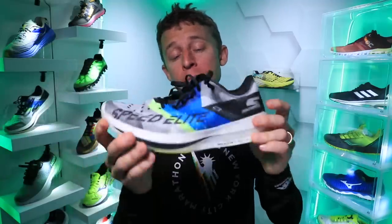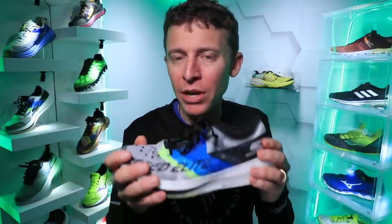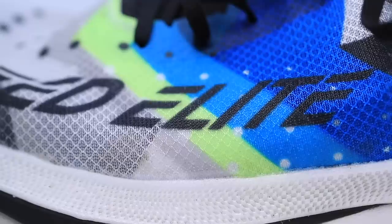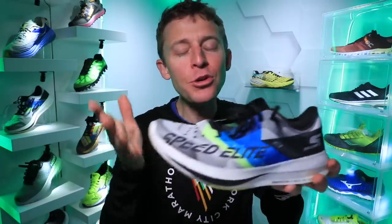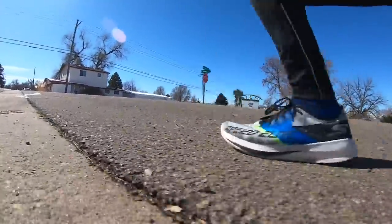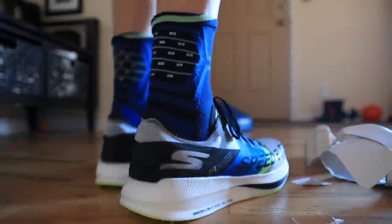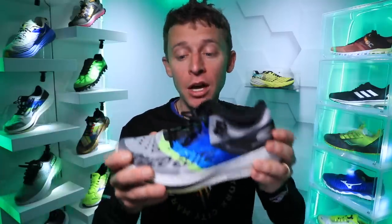For the weight, in men's size 9, we're looking at 5.9 ounces, and 5.3 ounces in my size. So we're talking lightweight, featherweight, as I said out there on the roads. You notice it immediately through your gait cycle, it just feels very lightweight, even just holding it in my hands, even compared to the Next Percent. I can't wait to compare it to the other carbon fiber plate shoes coming onto the marketplace.